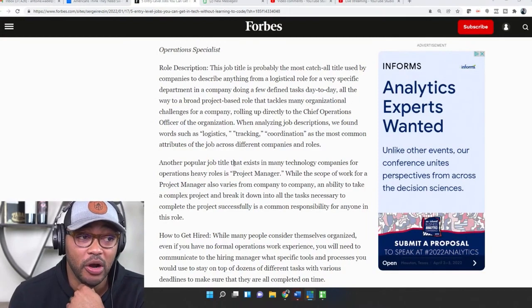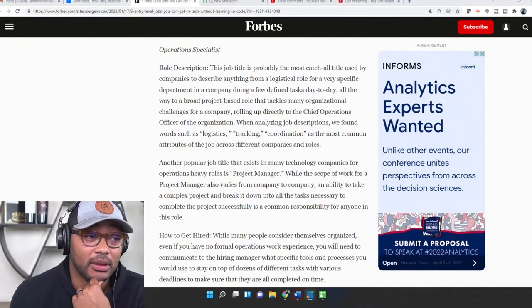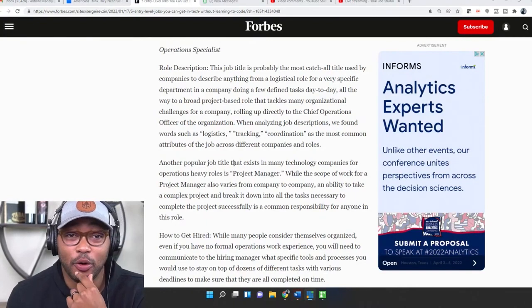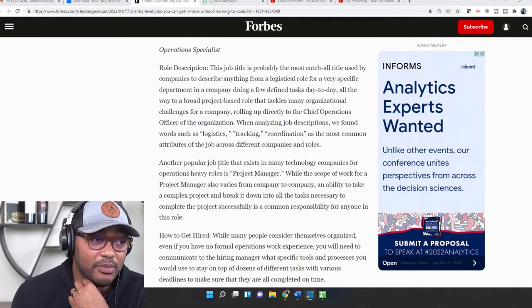Non-technical role, but already in it. But some of the things that he did, which I told him, you should be looking at a role as a project manager, because he's managing projects. The role that he does is project management. And another popular title that exists in many technology companies for operations heavy roles is project manager.